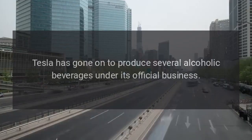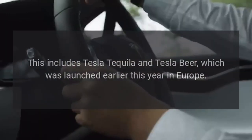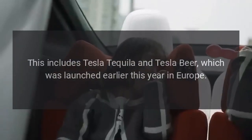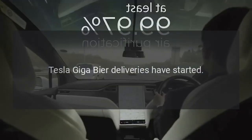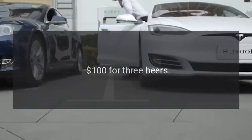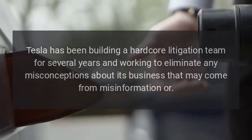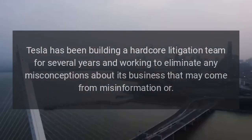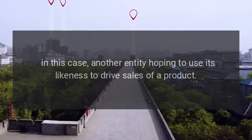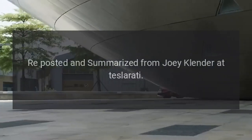Tesla has gone on to produce several alcoholic beverages under its official business. This includes Tesla Tequila and Tesla Beer, which was launched earlier this year in Europe. It has not yet made its way to the United States. Tesla Giga Beer deliveries have started. $100 for 3 beers. Tesla has been building a hardcore litigation team for several years and working to eliminate any misconceptions about its business that may come from misinformation or, in this case, another entity hoping to use its likeness to drive sales of a product. Source: reposted and summarized from Joey Klender at Teslarati.